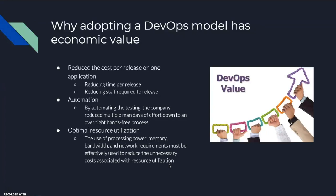Optimal resource utilization. A DevOps environment involves many resources for effective implementation. The use of processing power, memory, bandwidth, and network requirement must be effective and used to reduce the unnecessary costs associated with the resource utilization. By properly training the employee and placing the right policy in place, the unnecessary costs associated with the resource can be brought down.